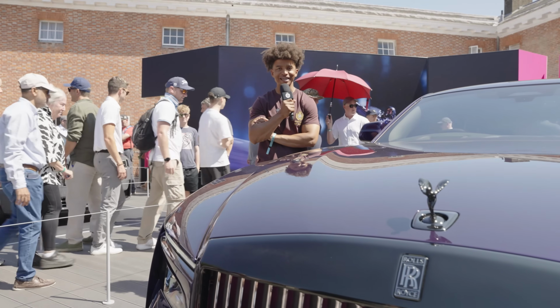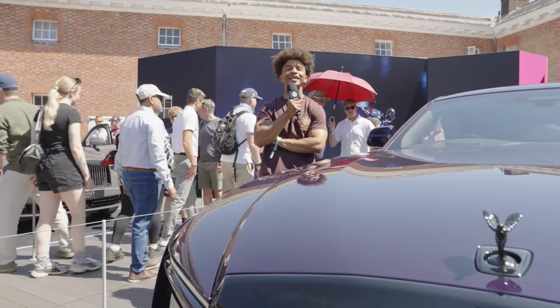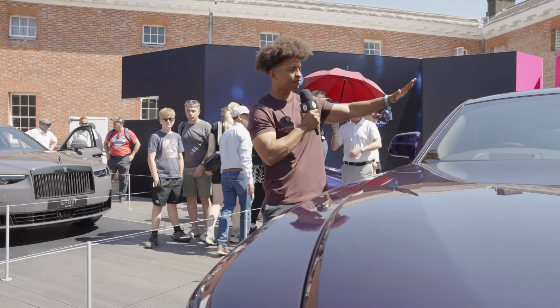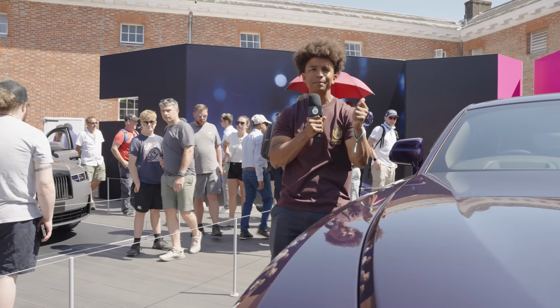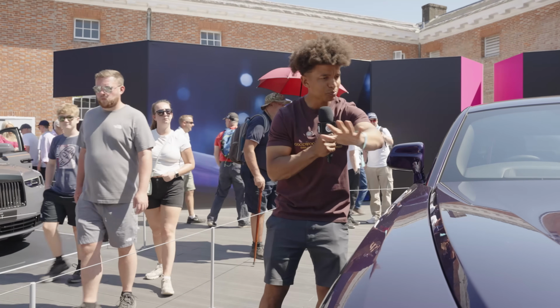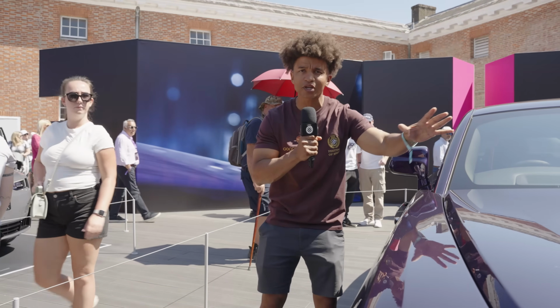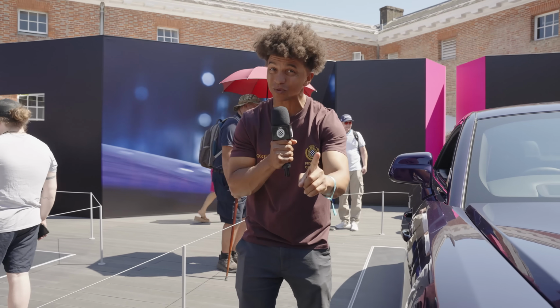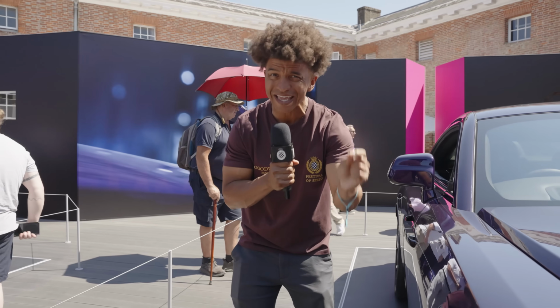Welcome to the final day of the Festival of Speed, and could we begin it in any other way than with this absolute picture of beauty, the Rolls-Royce Black Badge Spectre. Absolutely stunning, beautiful, the picture of opulence and luxury. 0 to 60 in 4.2 seconds, and by the way, it weighs almost 3 tons, the most powerful Rolls-Royce of all time.